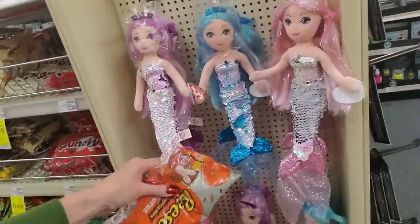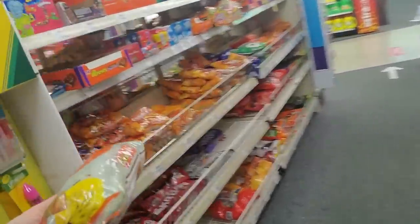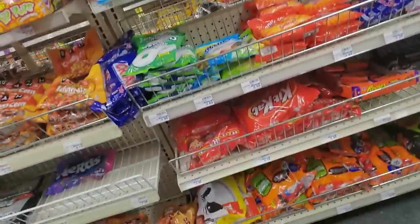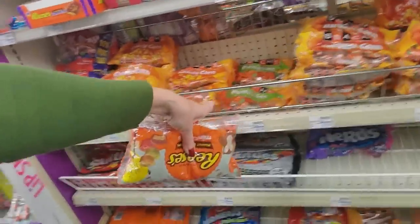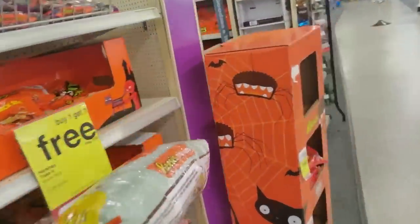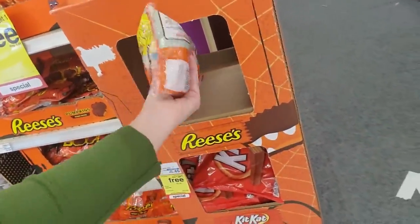Oh, look at the sparkly mermaid. Hang on, let me go put this up. I'm thinking it came from over here somewhere, possibly. Well, maybe not. Shoot. Oh, they've got the pumpkins. I love those cream pumpkins. This did not come from over here. No, it did not. Where the heck did it come from? Reese's. I say it came from there.